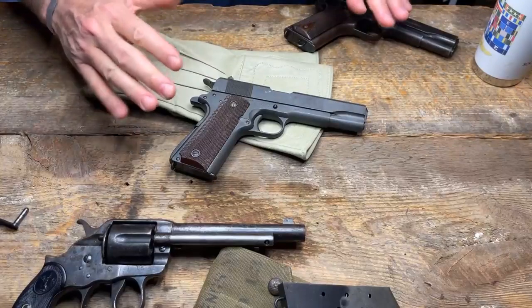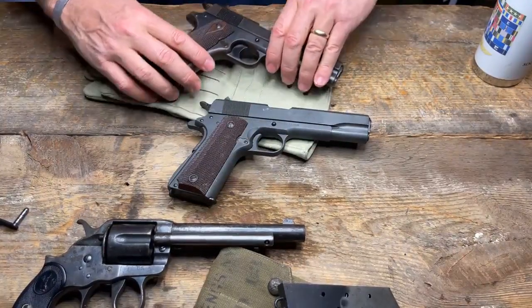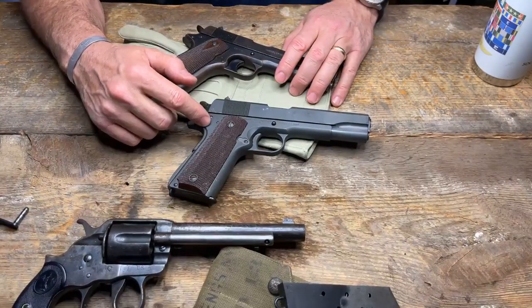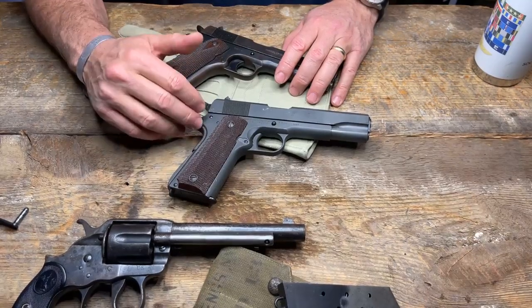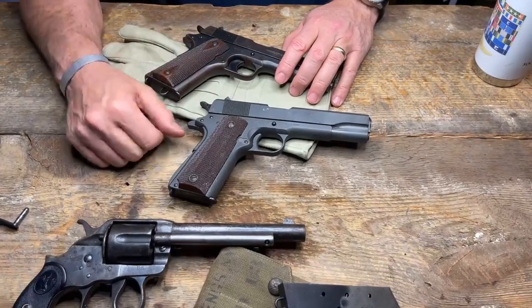And also, as I'm going through these guns that we've all gone through right now, all the way up into this last one I'm going to show you, as a gunsmith, when I take a file to any gun of this age, the steel feels like hot butter by comparison to something that was made now. The steel is just so much harder now.